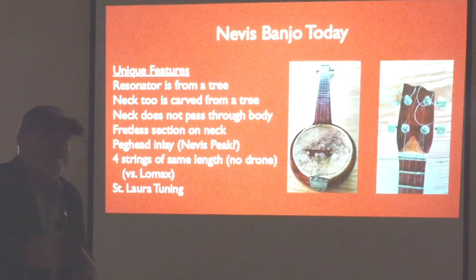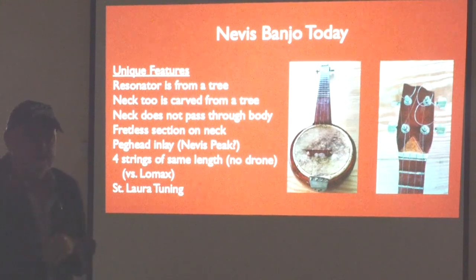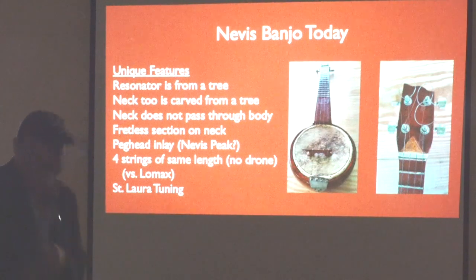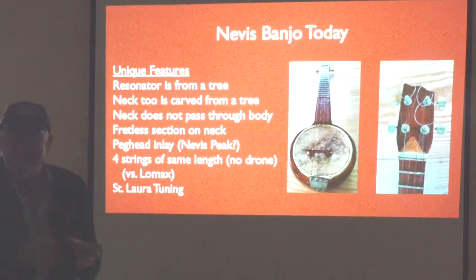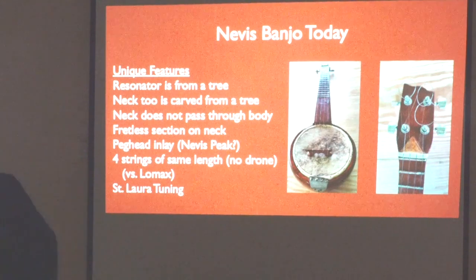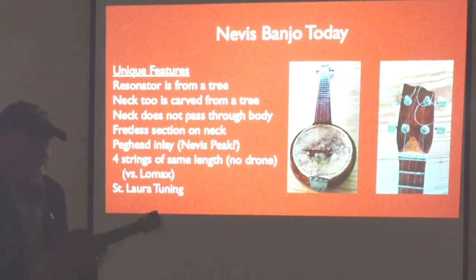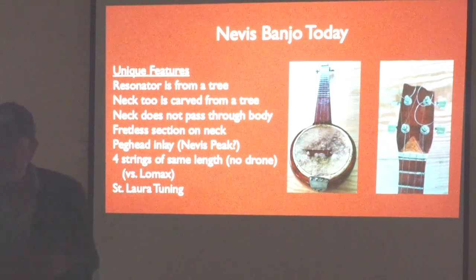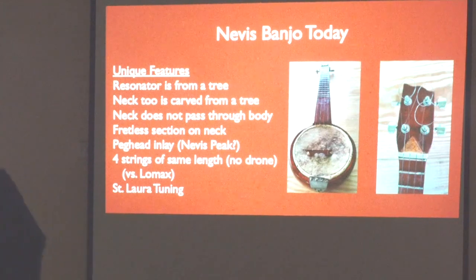So it took a while, but eventually she was able to extract a Nevis banjo from the craft house and from Mr. Brandy's. And I couldn't figure out how to tune it. Nobody would really tell me how to tune it. Now, I have some ideas, and to me, it looks kind of like a ukulele. Like a ukulele, four strings, more or less in the same pitch zone. And so I started tuning my banjo like a ukulele, but that was not the correct tuning.